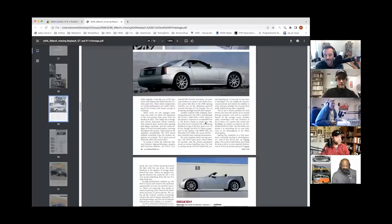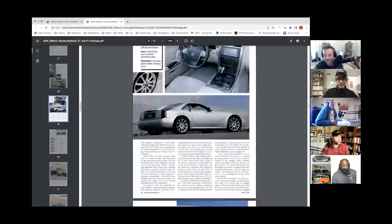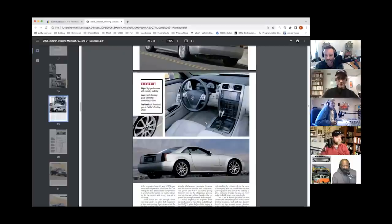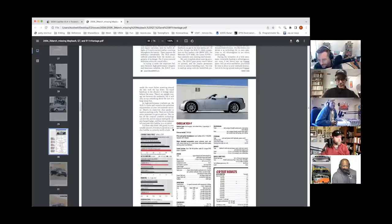Wasn't it the Cadillac CN? I think the CN was the show car. I think it looks great with the top up. How quick was it? These were like high fours, I think. Yeah, 4.7 to 60.